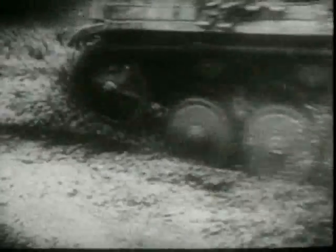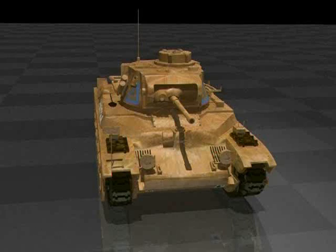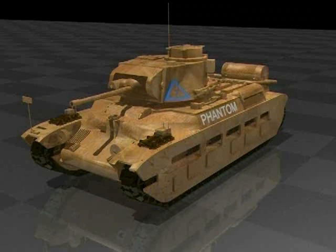The British had continued developing their tank designs. The Matilda was one. Nearly 3,000 were produced, the A11 model only armed with machine guns. The later model A12 sported a quick-fire 2-pounder tank gun. Introduced in 1937, it saw service through the war.